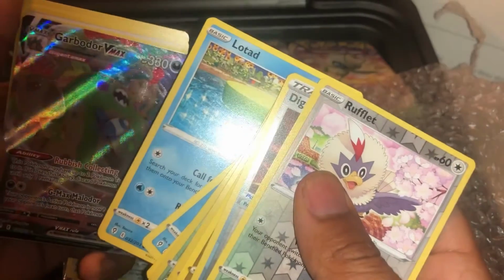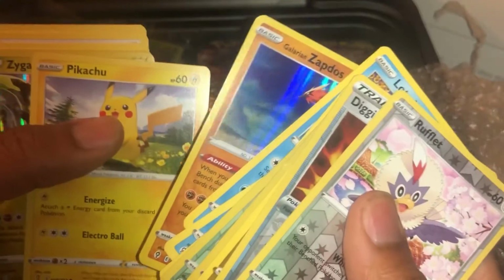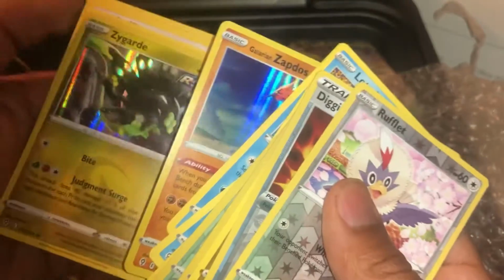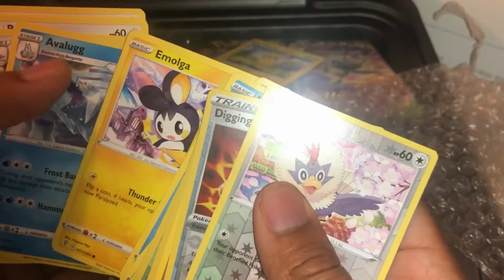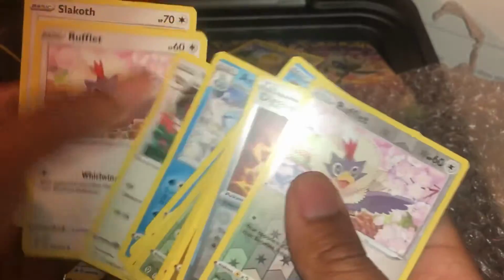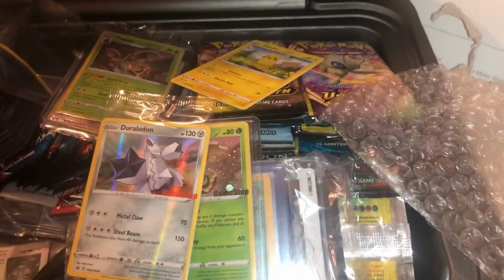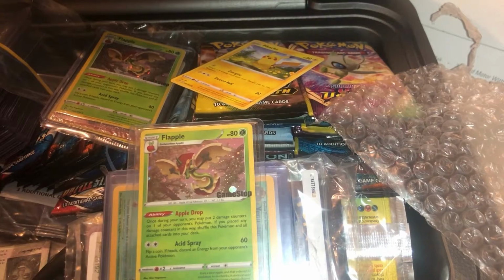Maps. I pulled that from Evolving Skies. Zapdos, Pikachu. I like to collect little Pikachu cards. I'm gonna set that one to the side. I like Pikachu. Did you know this is part of the Pikachu family? So if y'all ever see this Pokemon, it's part of the Pikachu family. Just a little side thought. So yes, those are my Pokemon cards.